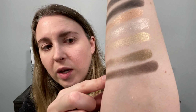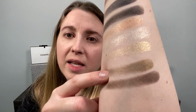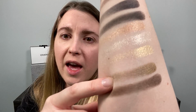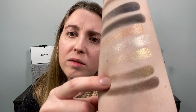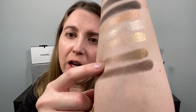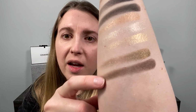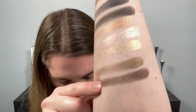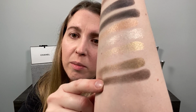Then these 2 here on the bottom, this one is going to be more of a satin shimmer shade, and it's kind of an olive green, kind of mustardy olive green shade. So that's very pretty. I really like that. And then this last shade here is going to be a brown shade, and it's a pretty medium brown.